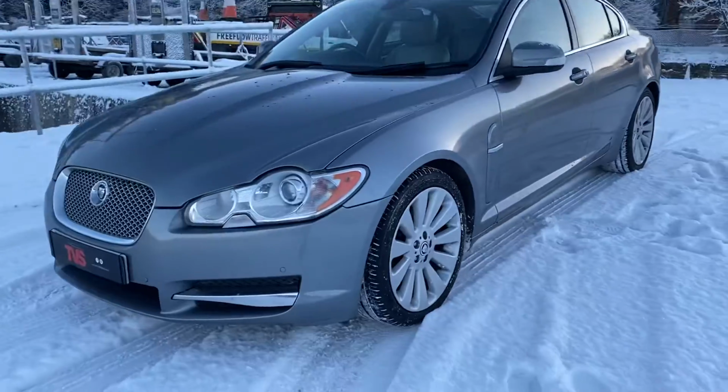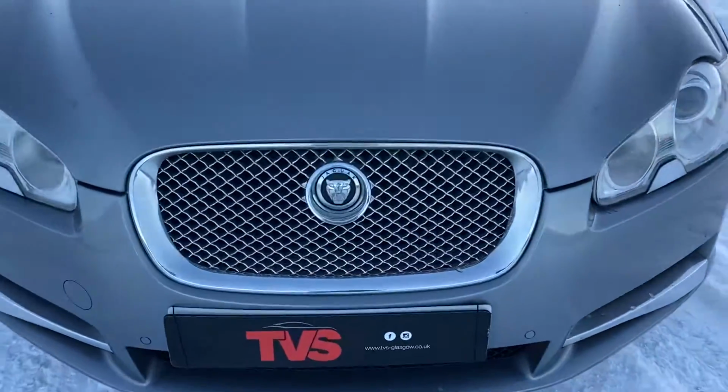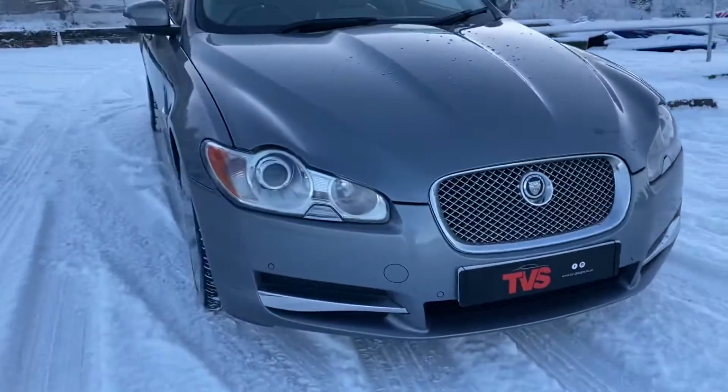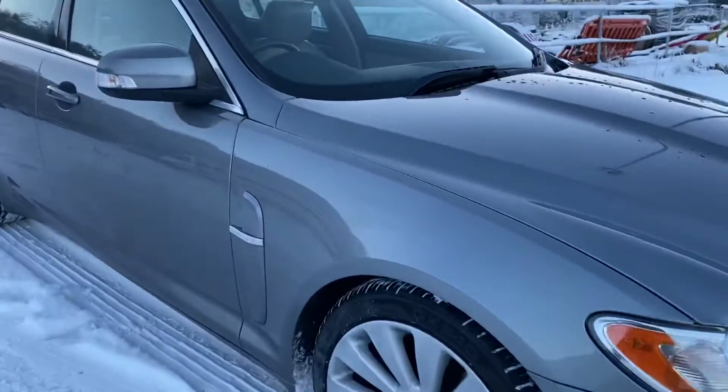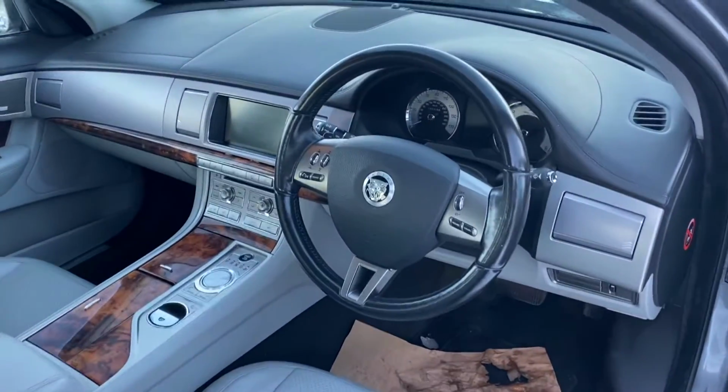And if we just take a wee look around the front and inside, it has got this sort of hard back, this sort of wire mesh grille. It's got a very quality look, and you can tell it's a prestige luxury vehicle. Inside, as I said, we have got the light grey leather interior, but it's still a very, very modern car.